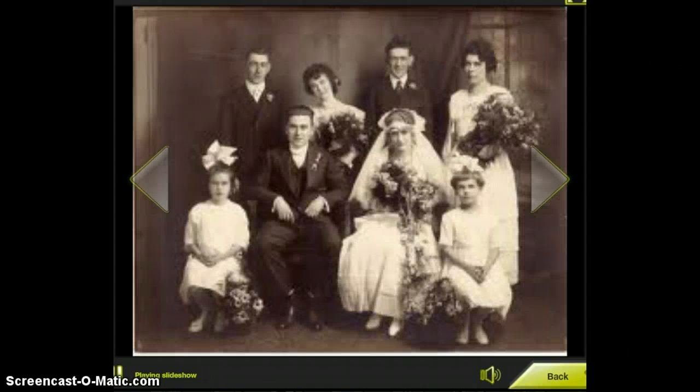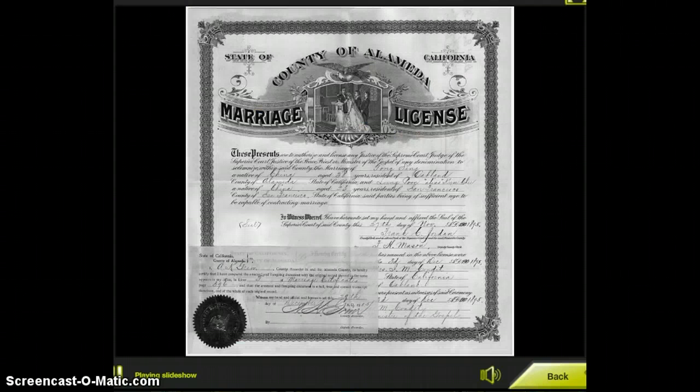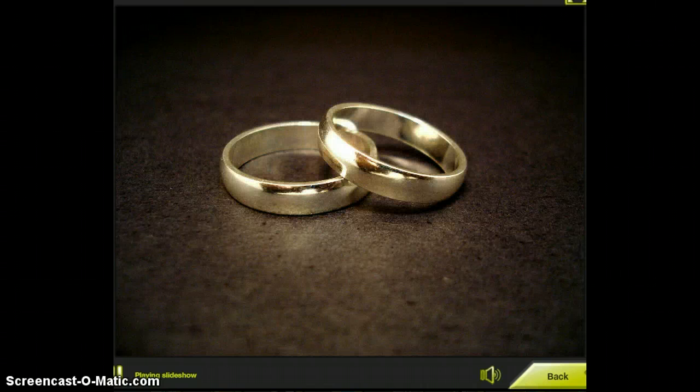And that's what brings me to my concluding thought on this subject of free marriage and marital records, is that there really is no such thing as a free marriage record, and particularly in the state of Texas. It will cost you something.